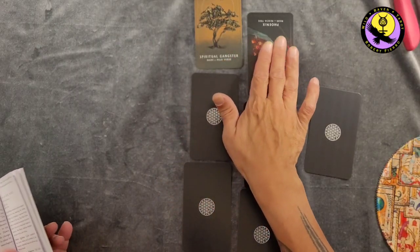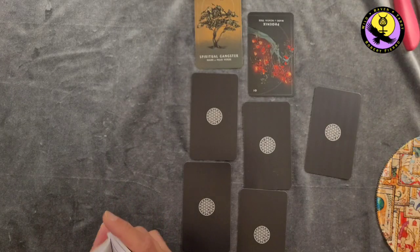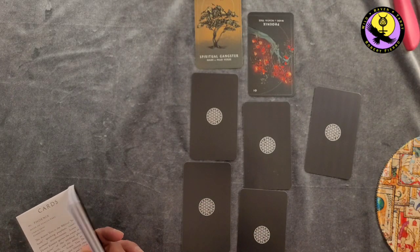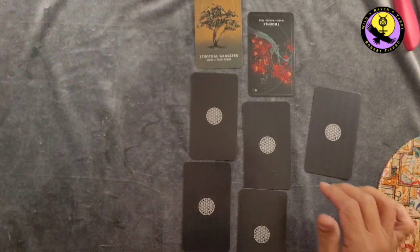And this was the third eye chakra. So the third eye chakra is our psychic awareness. This is what our intuition is telling us.